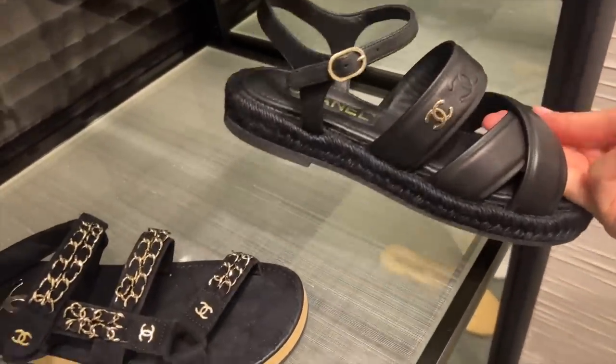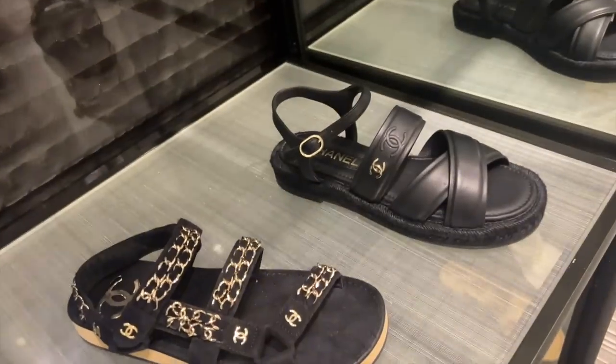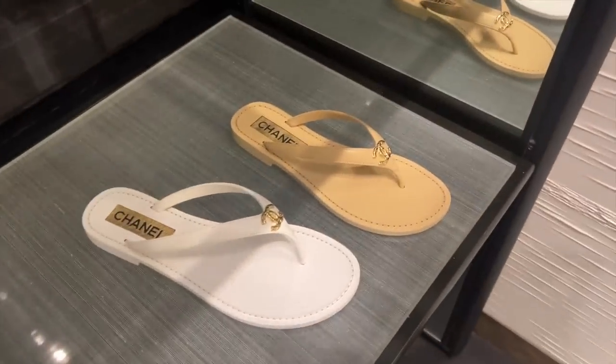These are very reminiscent of your sadly lost... Oh, my Dior ones. Gone but never forgotten. Love these with the gold hardware.